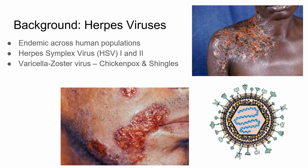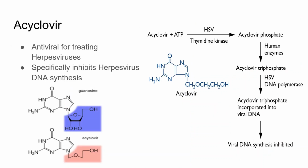And yeah, so current methods of treatment is acyclovir and drugs that are similar to that. It's an antiviral, and it specifically inhibits herpes virus DNA synthesis. And so it mimics guanosine, which is a nucleotide. And so when it's incorporated into the growing DNA strand of the herpes virus as it's replicating, it terminates the DNA synthesis because more bases cannot be added on after it.